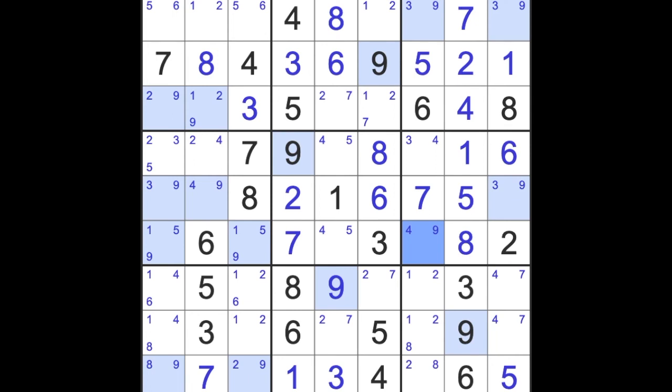And that looks to be correct in terms of error checking as well. 4, 7 here, 3, 9 here, that looks okay. 3, 9 here, 3, 9 here. Have we got a unique rectangle? No, we don't. Just wondering, no, just wondering. Okay, so let's play Sudoku.